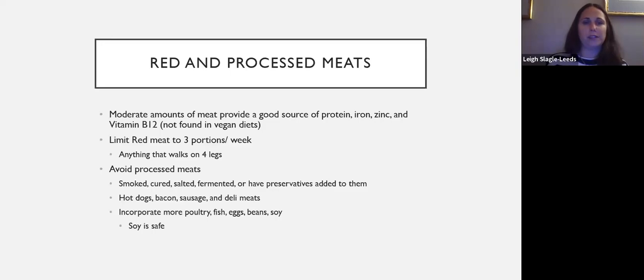For red meat, you want to limit it to 3 portions a week, and red meat is anything that walks on 4 legs. I know when I was growing up, there was an advertisement that pork was the other white meat. So people began believing, oh, well, pork is white meat, but it's not. It counts as red meat. So if you do like pork, that's perfectly fine, but count it into your 3 portions a week.